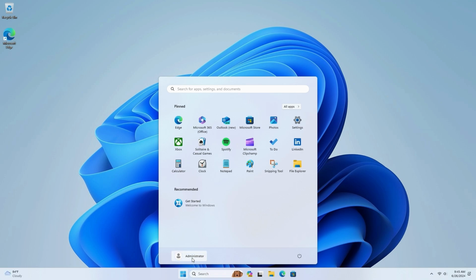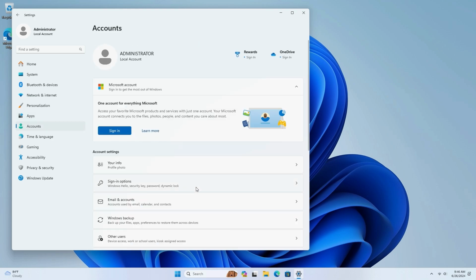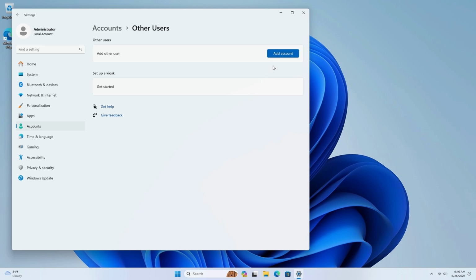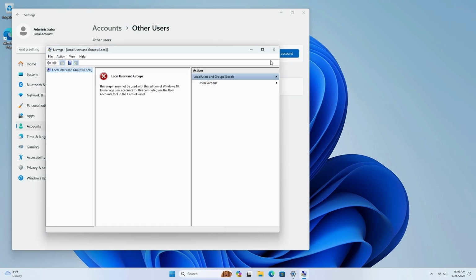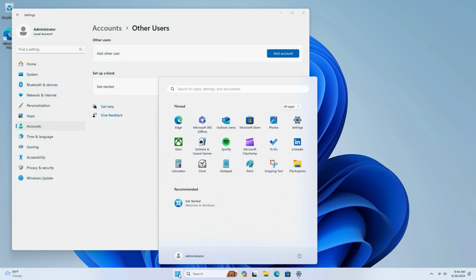There is one more step that you need to do once you have logged into the administrator account. Note that on Windows 11 Home Edition, when you activate the administrator account and log into it, you can't simply add another user by going to other users and clicking on add account. That's a feature of Windows 11 Pro or Enterprise Edition. So you need to do this.